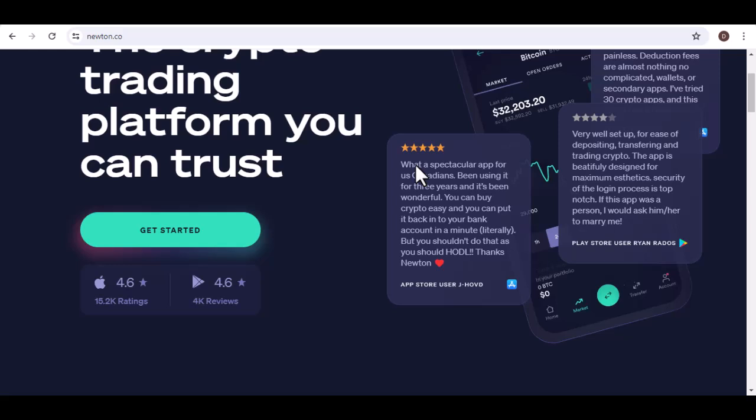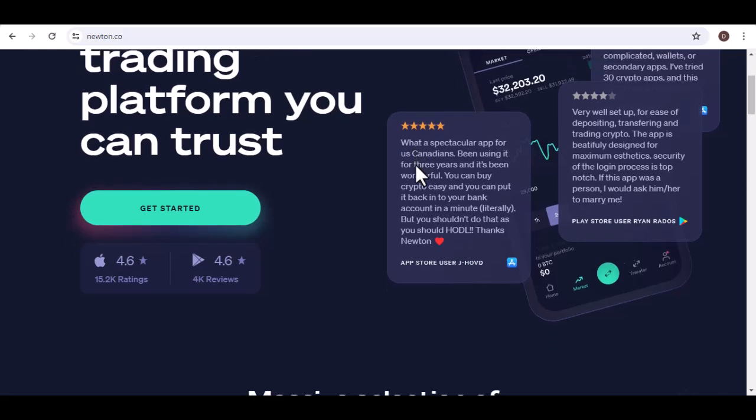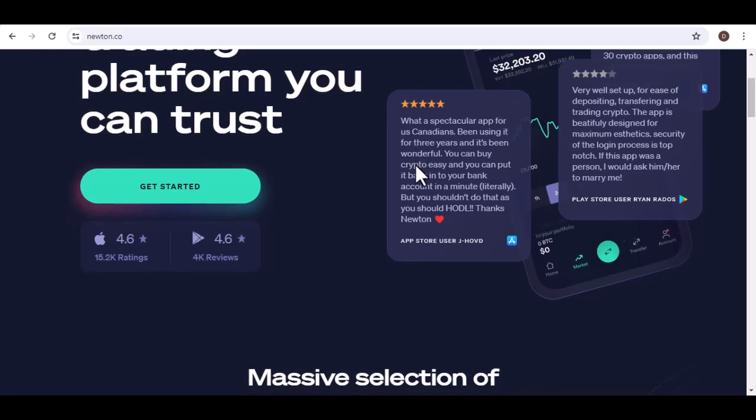Well, that's a great question. Newton has been making waves in the crypto world, but is it really the right choice for you? Let's dive in and find out. Section 1. What is Newton?